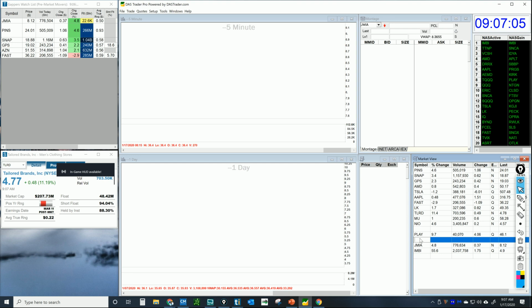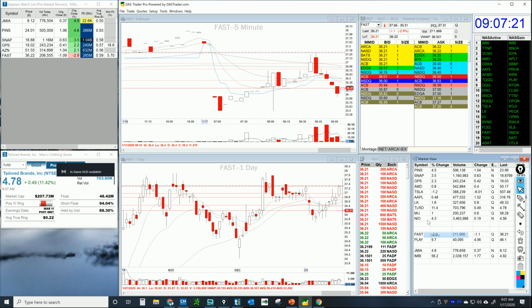This could be a good possible. We can actually have a possibles list today that we can keep an eye on, so we're going to bring this down over next to play here. I think Fast can have some opportunities, but we just can't watch so many. We got to watch the best possible ones. So let's remove Fast from our main list here.